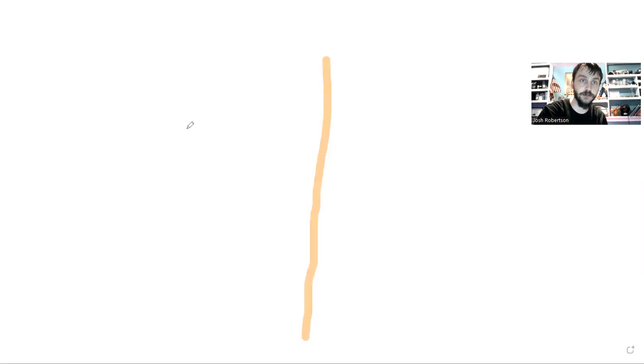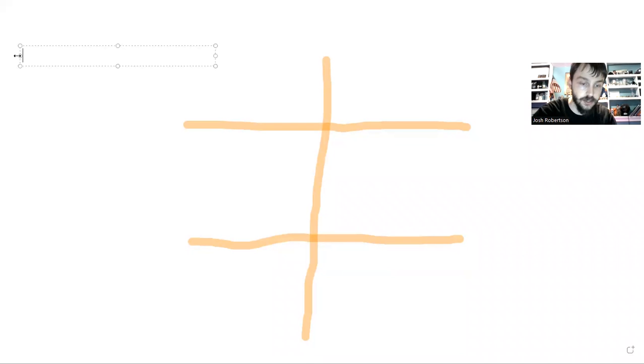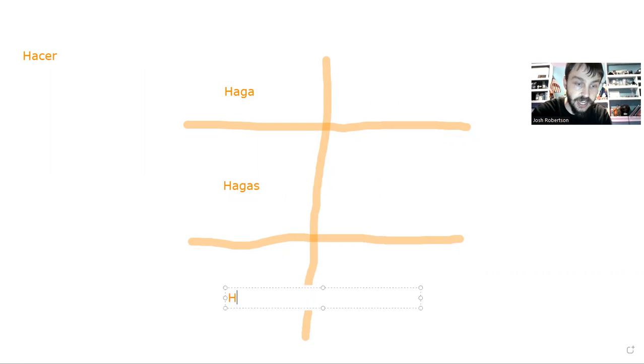So our little conjugation table here. Actually, let's try the verb hacer, just because we haven't tried it yet. So what happens here? Yo haga, tú hagas. See that? Él, ella y usted haga. Nosotros y nosotras hagamos. Vosotros y vosotras hagáis. And ellos, ellas y ustedes hagan.